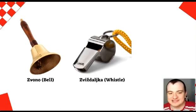Zvono. Zviždaljka. Remember, no exceptions here besides the vowel. Sometimes it can be longer or shorter. But every other letter is read the exact same every single time.